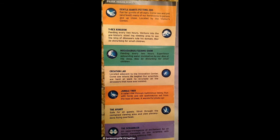T-Rex Kingdom, which probably shows T-Rex, and in the bottom right here it says may be disturbing for small children. So probably we might see T-Rex eating some carcass in that area, which he might be locked in a cage or something. So I guess that may be disturbing for some children, seeing a carcass being eaten and you can see its guts out and being eaten by T-Rex, which is kind of disturbing for some children.